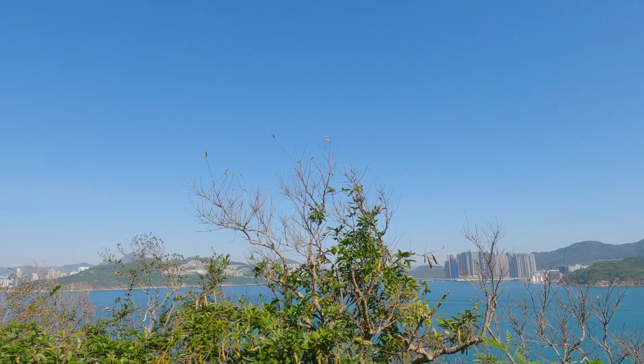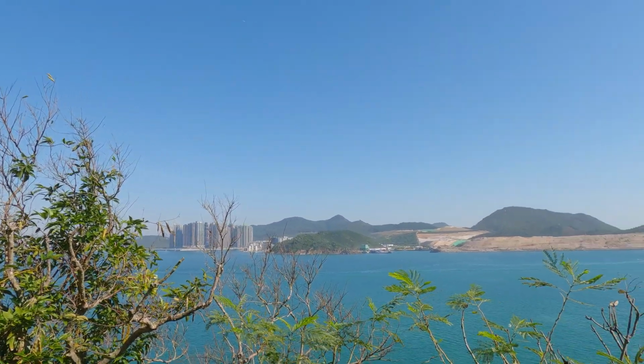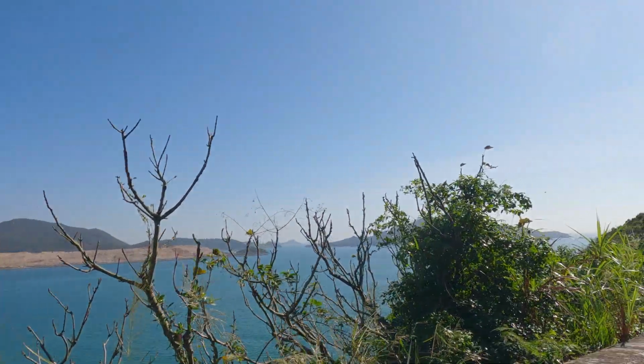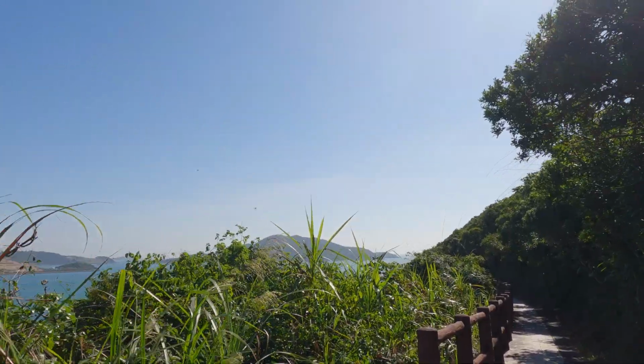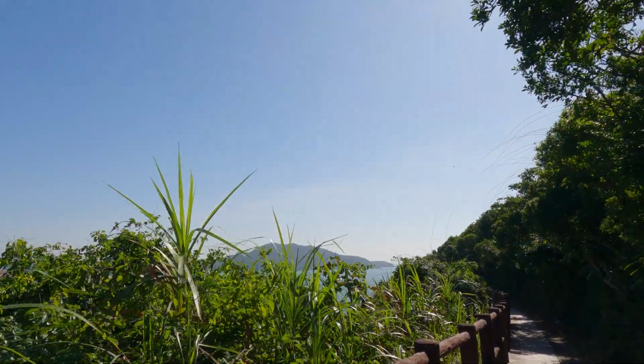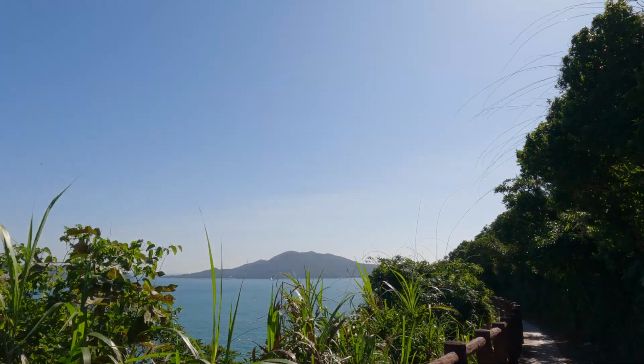Actually in front of me is Cheung Chau. I don't know what's going on there. That island there is Tung Lung Island, East Dragon Island.